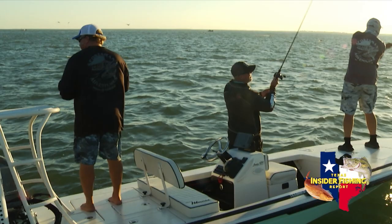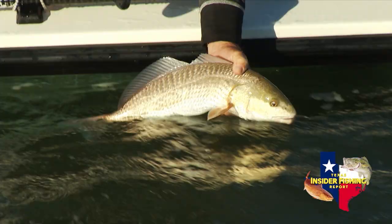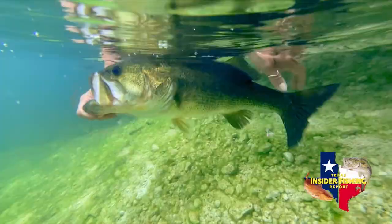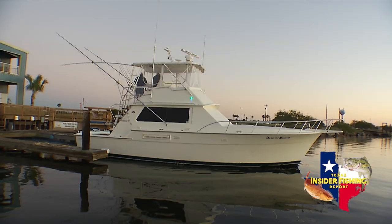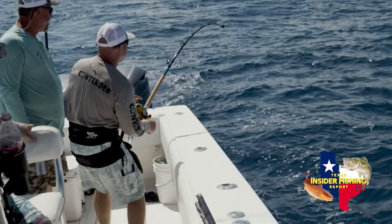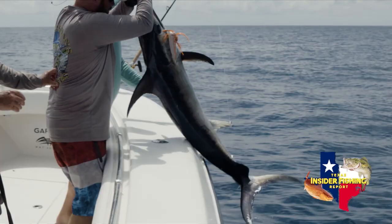Spring has definitely sprung and the warm weather is really helping the fishing to improve. So if you like to fish offshore, head out to 200 to 300 feet of water and look for the weed lines. If you like to fish freshwater, then look for the shad flipping on the surface. Whatever it is you like, it's best to listen to the 411 here on the Texas Insider Fishing Report.